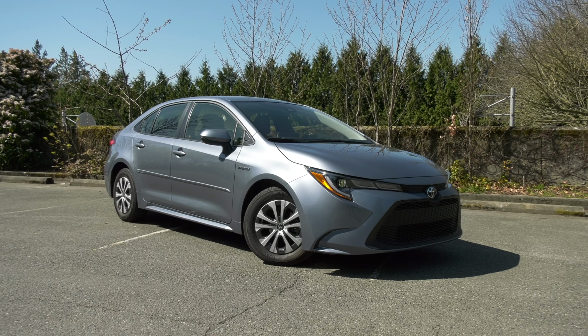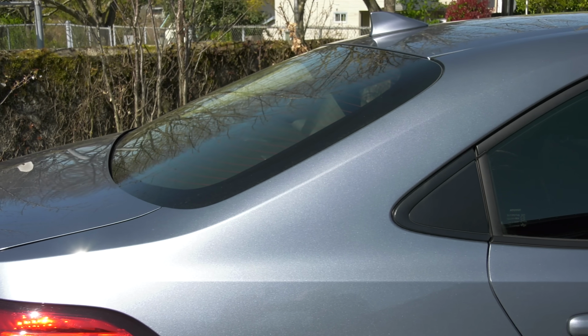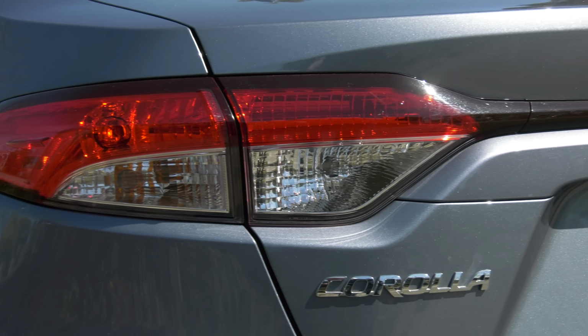Finally, historically, Toyota hasn't been into battery electric vehicles. There was a RAV4 EV years ago in partnership with Tesla. The company is big into hydrogen, and there's a second-generation Mirai coming.